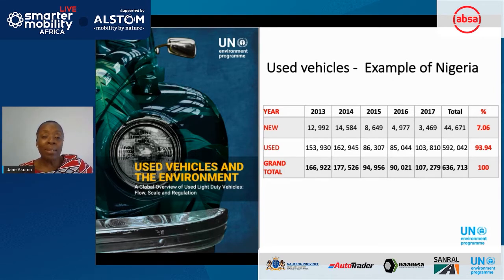So what we see is that only four countries in Africa do not allow import of used vehicles. So the rest of the African countries, 50 out of the 54, allow import of used vehicles. And the bulk of new vehicle registrations are actually used. You can see in Nigeria, about 94% of vehicle registrations are actually used, 95% in Kenya, 97% in Malawi. So the bulk of vehicle registrations are actually used. Next slide, please.